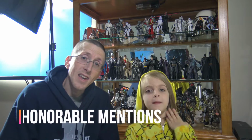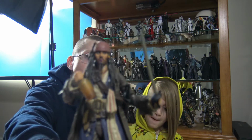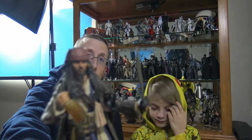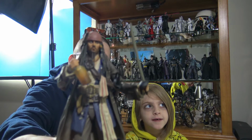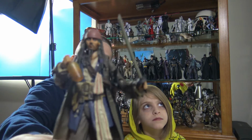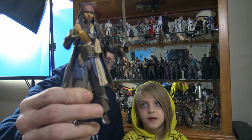The first one is the SH Figure Arts Jack Sparrow. This was an absolutely amazing figure. I love this figure. Awesome sculpt, awesome detail, great articulation, spot on likeness. The main reason why he didn't make the list was just because SH Figure Arts, like they're known to do, didn't continue with the line. So we kind of got Jack Sparrow and that's it. There's really nothing I can put him with amongst my collection. He just sits there amongst everybody else. So hopefully they will continue that. But yeah, Jack Sparrow came in at an honorable mention.